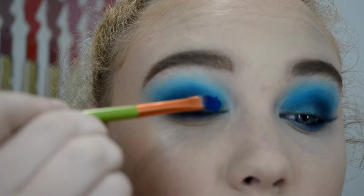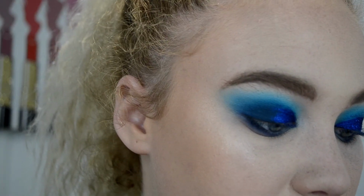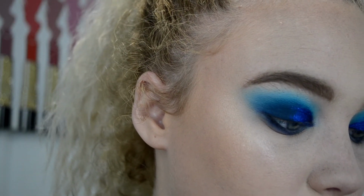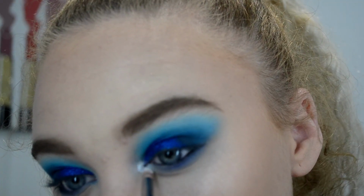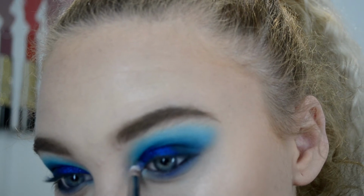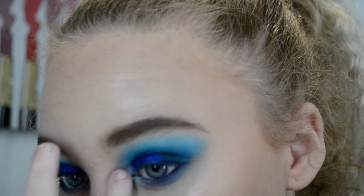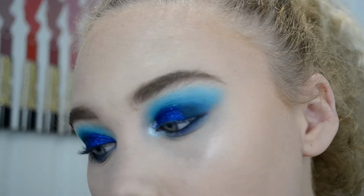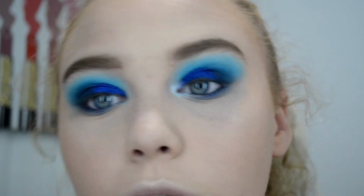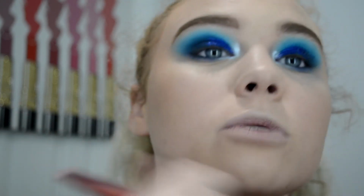Oh my gosh. That shade is stunning, but it had a lot of fallout. On my inner corner, I'm going to take the shade Cullinan, which is an icy white shade. Pop that right there. Oh, I love that. We'll do a good bit of it too. And then just blend out that edge with my finger. Oh wow, that's beautiful. Adding that made this look so much better.